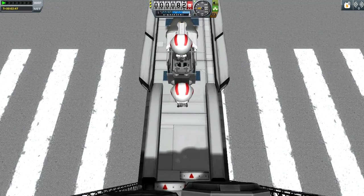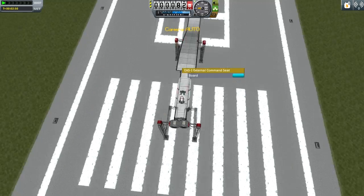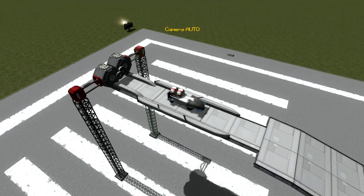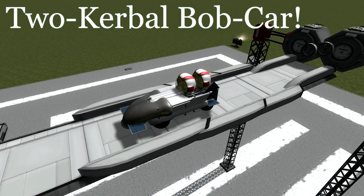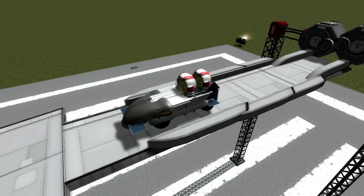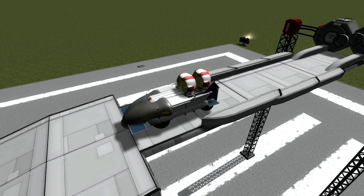And here is a design that I really love. I'm just giving it a little push right now, and then Bill Kerman will get on board. 0.4 of a meter per second is quite enough of a start here. This is the two-man bob car. It's a bit like a bobsled. It looks quite a lot like a bobsled, but it's a car because it has wheels.